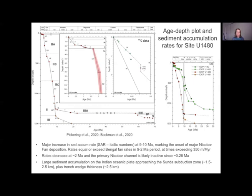And those rates, particularly you can see that 362, they're equal to, or in some cases exceeding, the Bengal fan rates that we've got in the same interval at these other drill sites on the other side of the 90s Ridge. So it's just as significant, and sometimes maybe exceeded their significance. That rate then decreases at about 2 million years, and it looks as if this Nicobar Channel that I pointed out in the bathymetry is probably inactive from about 300,000 years ago.